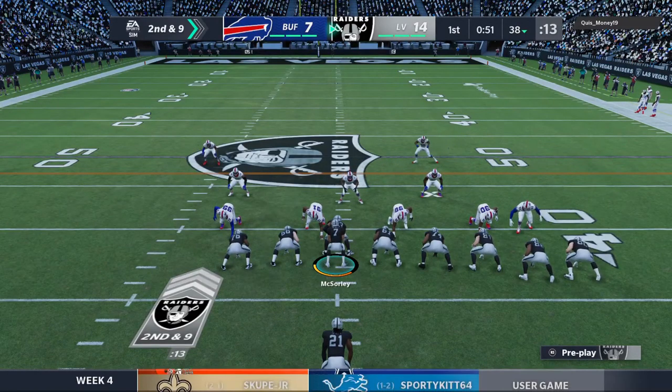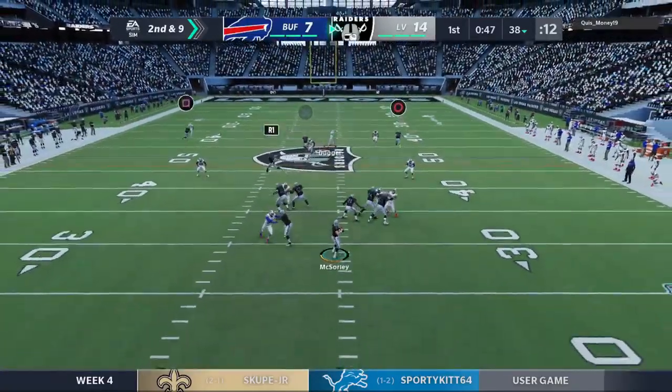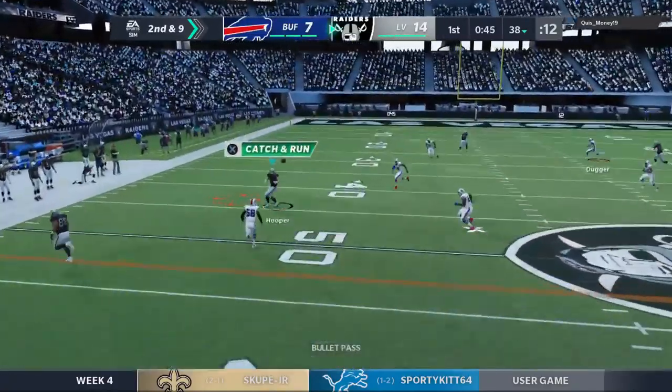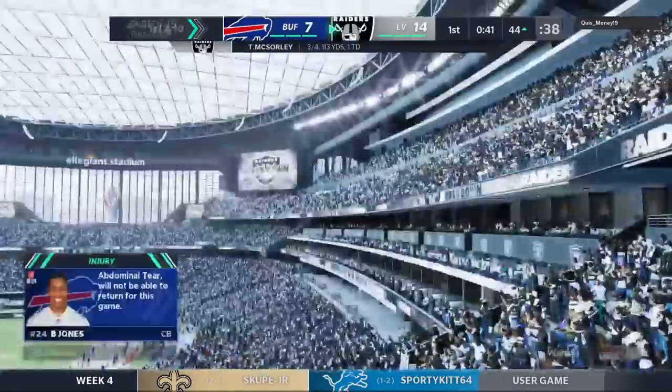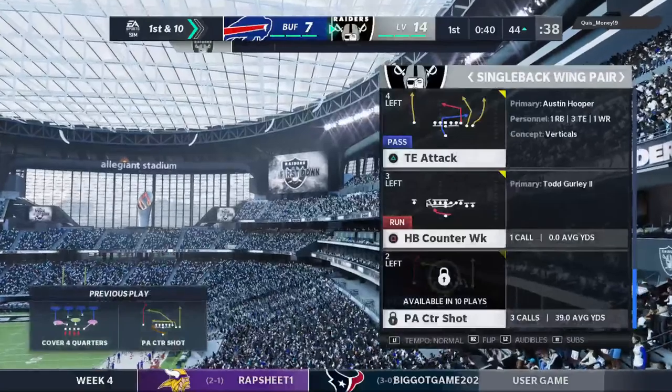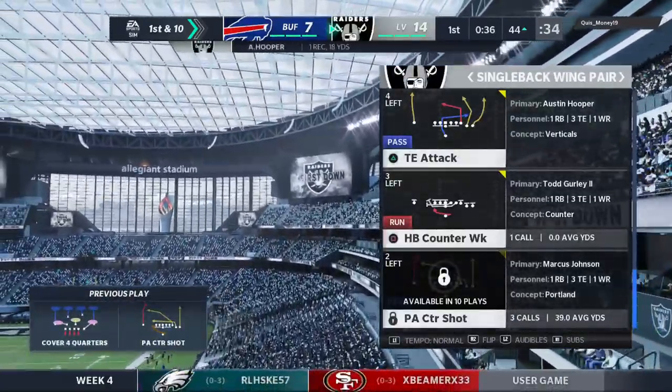Five straight carries to start this drive, and like you said, the way it's working, they may just stick with it. That'd be a good sign. And he's got a first down. 45-yard line. First down. He got 18 yards out of that one.